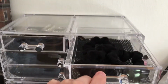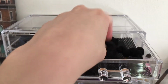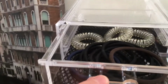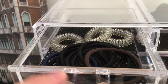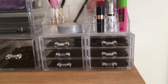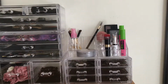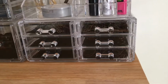Here I have some smaller scrunchies, which I use all the time and are not quite as chunky, so they can fit in the drawer. Invisibobbles and sort of normal rubber hair ties, fabric hair ties, that kind of thing. And as you can see, I did decide to split up the tower because for my purposes it was just going to be far too tall. I'm a little lady.